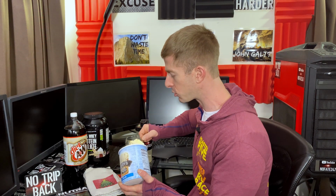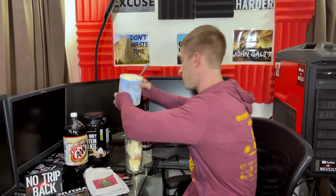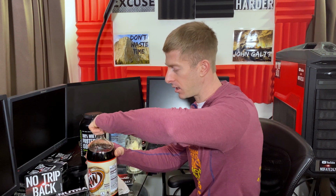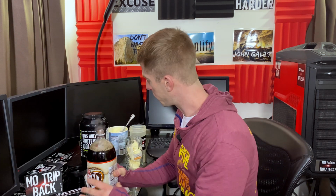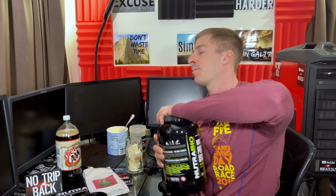I'm probably putting in more ice cream than is needed in a root beer float, but I love my ice cream. So we got our Diet A&W root beer. This has 0 calories, but it does have artificial sweeteners in it. Keep that in mind. And because it is carbonated, we probably should be using a spoon to shake this up. We're going to put in 1 beautiful scoop of root beer float.